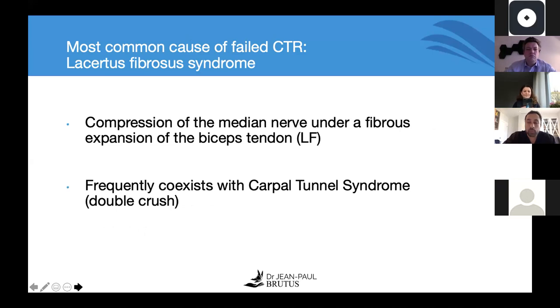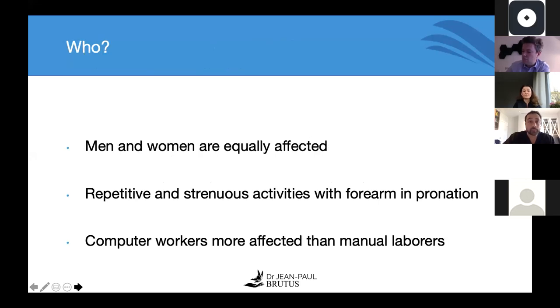I've reviewed my own numbers, and out of a sample of 50 patients who came to see me with symptoms of carpal tunnel syndrome, 80% of them also had Lacertus syndrome. So when I say it's common, it's extremely common. So who does that affect?